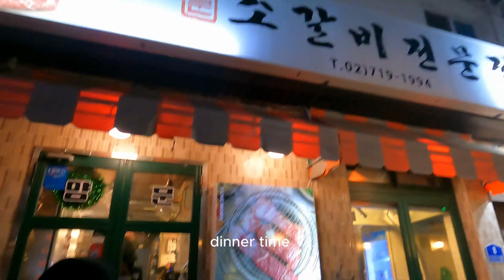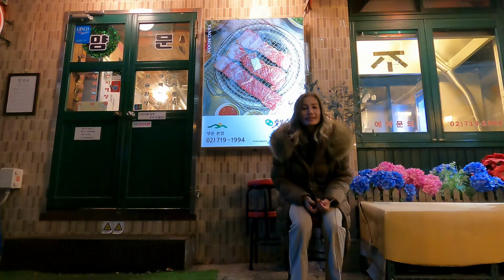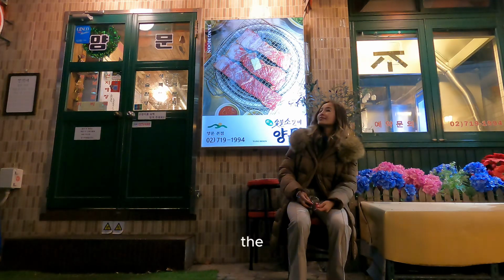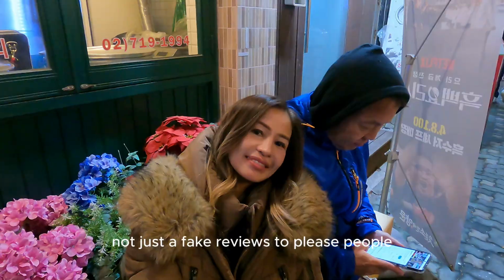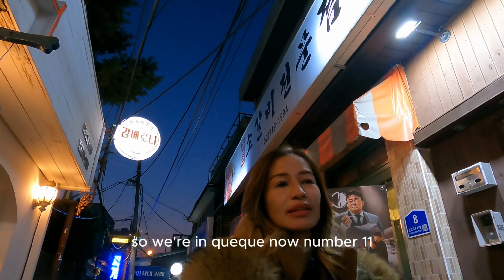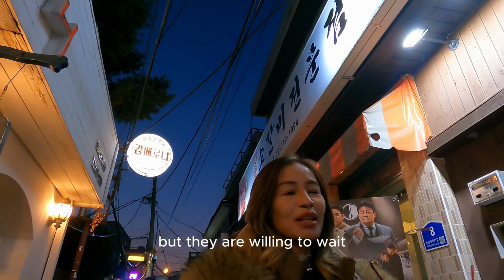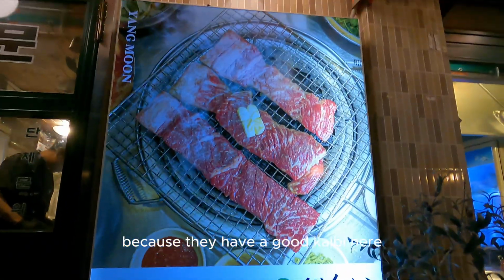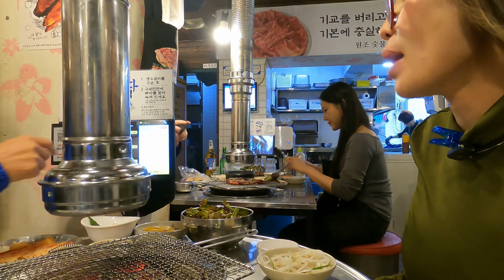Okay, dinner time. We found this restaurant on Naver Map with high Naver reviews. The good thing about Naver Map here, the reviews are mostly legit, not fake reviews to please people. So we're in queue, number 11. The guy told us that it will take at least an hour or 2, but we are willing to wait because they have a good kalbi here. Grilled beef ribs, wow.